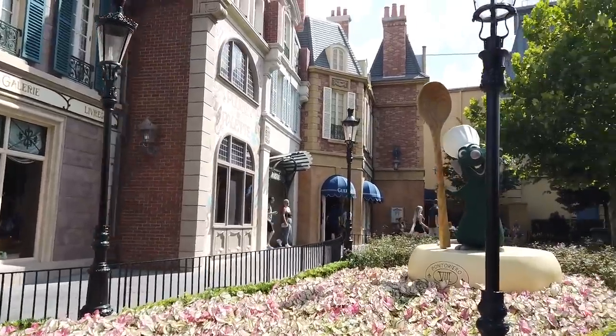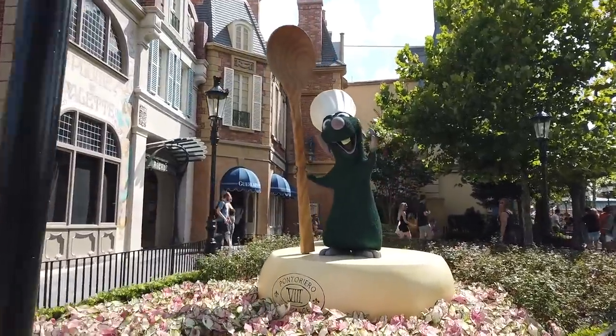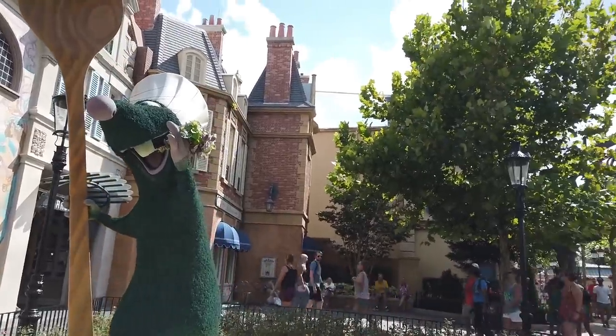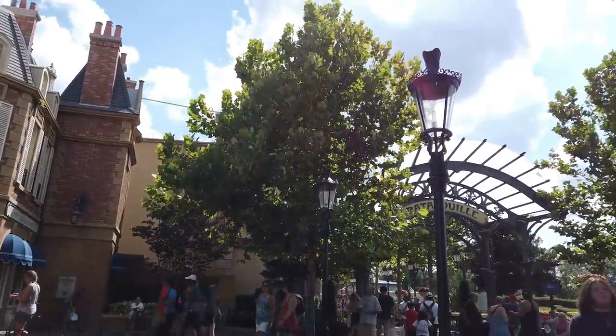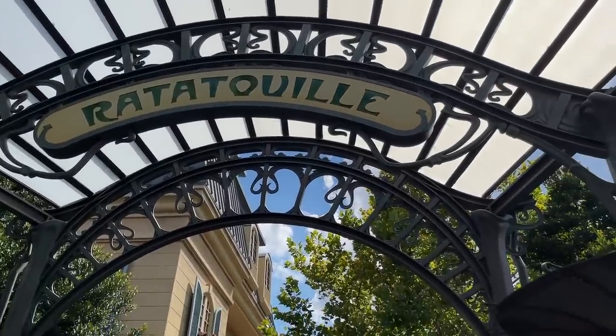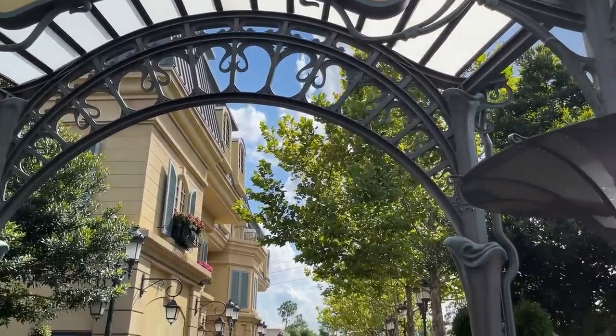Bonjour, friends. We have made it all the way to France to tackle the second newest at this point attraction here in Epcot. Of course, we are going to go visit our friend Chef Remy at Remy's Ratatouille Adventure. Remy's Ratatouille Adventure officially opened on October 1st of last year for the 50th anniversary.